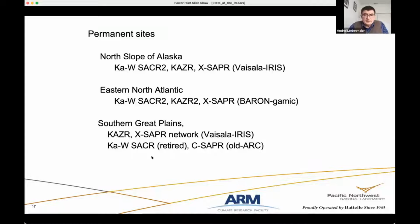The KW Sacker was retired this spring. It's still in SGP. I would like to use this radar for engineering purposes, so we will move it to PNNL. Unfortunately, there is a huge delay in radar components, a parts shortage, so probably we will have to use this radar as a source for spare and replacement components. If the situation improves, maybe we can make this radar operational again. We'll see.